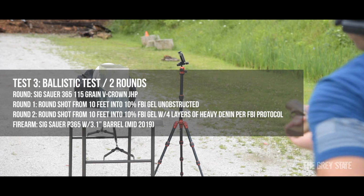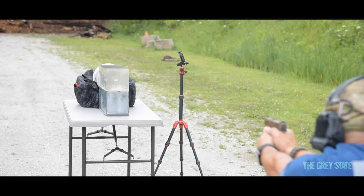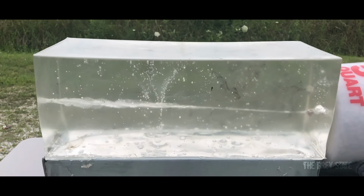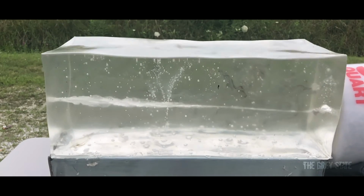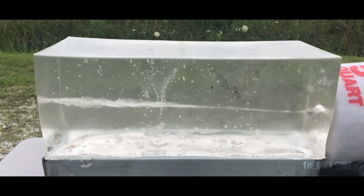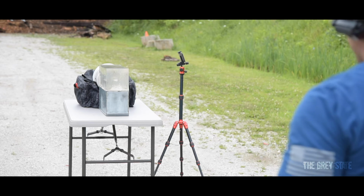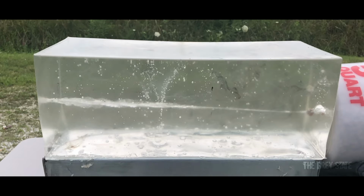So, all right, first one through, here we go. Fire in the hole. All right, let's take a quick look at it. Oh, lo and behold, it stopped right here, right at about 16 inches, 15 and a half. All right, I'll pull that out when we get back and take a quicker look at it, but for right now, looks a-okay.